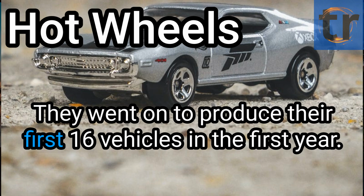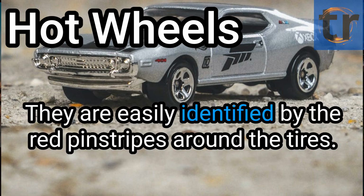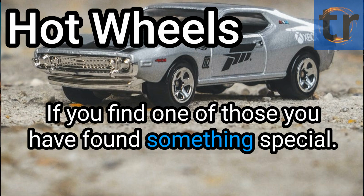They went on to produce their first 16 vehicles in the first year, called the Sweet 16, commonly called the Red Line series, or era. They are easily identified by the red pinstripes around the tires. If you find one of those, you have found something special.